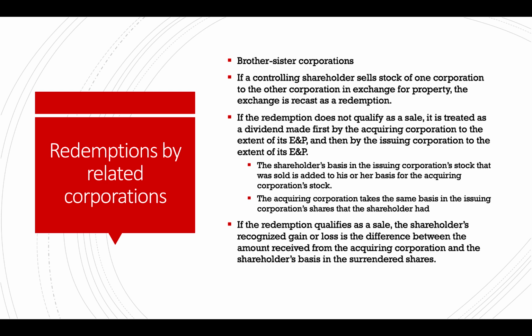So a redemption by a brother-sister corporation, if a controlling shareholder sells stock of one corporation to the other corporation in exchange for property, the exchange is recast as a redemption. If the redemption does not qualify as a sale, it's treated as a dividend, made first by the acquiring corporation to the extent of its earnings and profits, and then by the issuing corporation to the extent of its earnings and profits. The shareholder's basis in the issuing corporation's stock that was sold is added to his or her basis for the acquiring corporation's stock. The acquiring corporation takes the same basis in the issuing corporation's shares that the shareholder had.